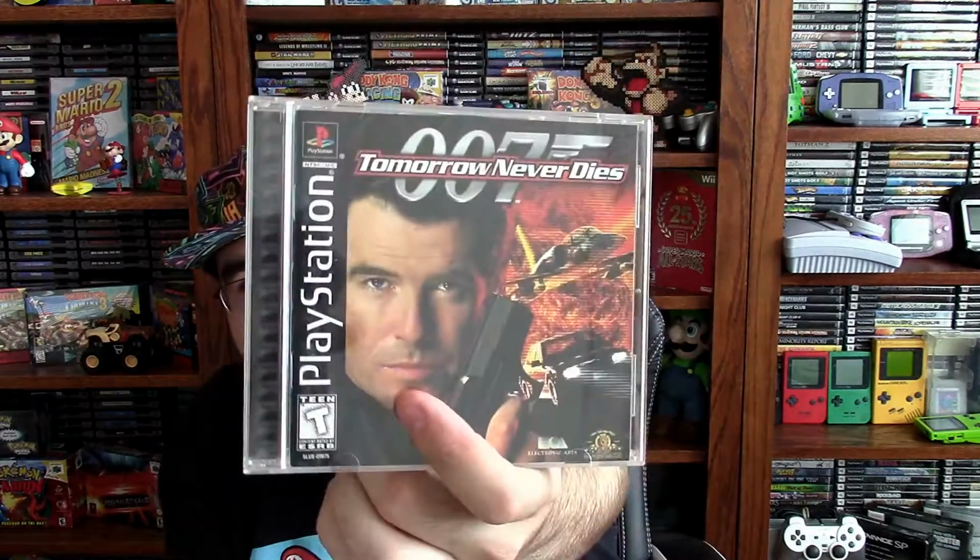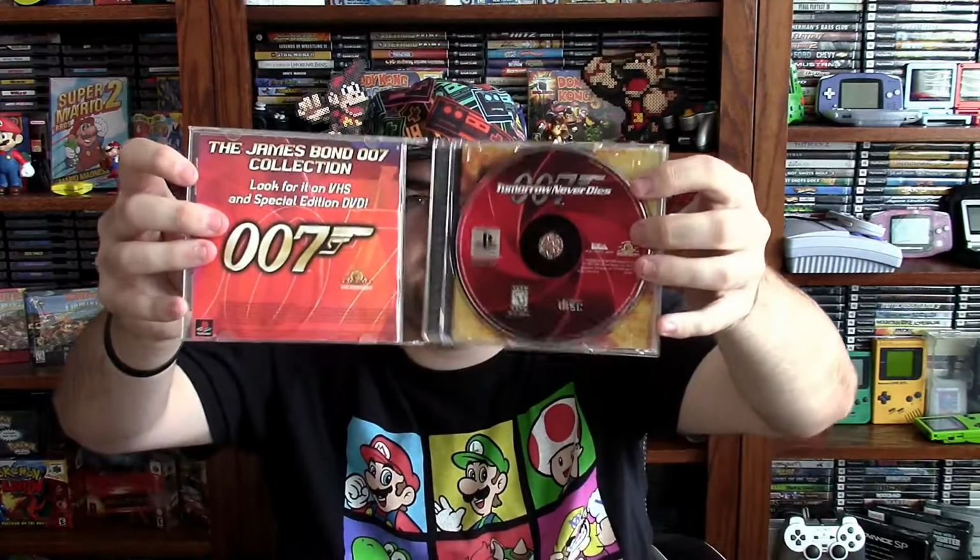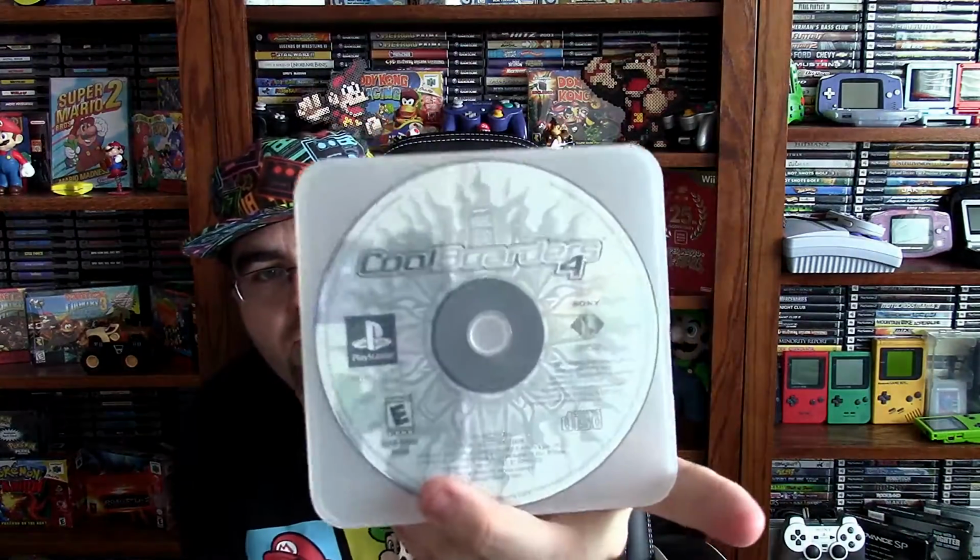Alright, next one here is 007 Tomorrow Never Dies. Very cool. That one is complete. It's missing one of the clips, I guess, on the corner of the case there, but you know, that happens a lot with these CD cases just because they're made of that really flimsy plastic and then they just snap over time, but it's not a big deal. Next one here is disc only of Cool Borders 4.